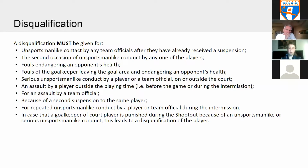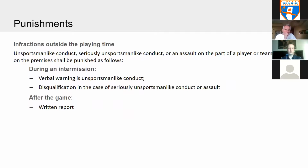In general, assault by a player or a team official could be given for unsportsmanlike conduct outside of playing times. So, for example, during the halftime, that could be given. Or, as we already talked about, in the shootout, if the goalkeeper is the one initiating contact, that's where we also give a direct disqualification of that player.